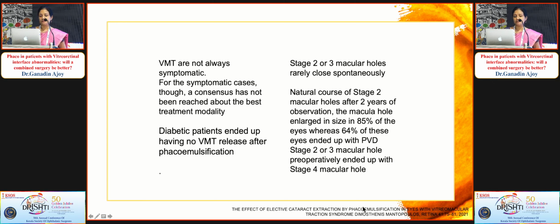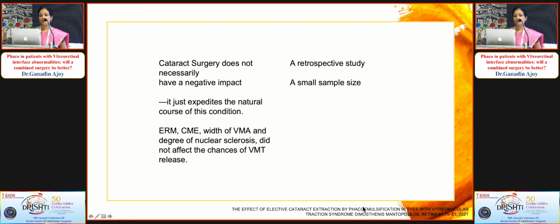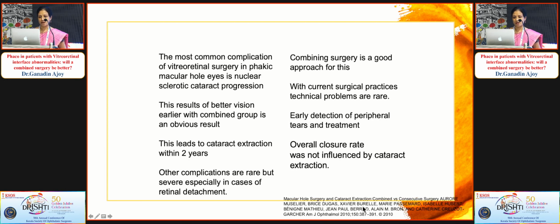So one other thing they noted was, in diabetic patients, they ended up having no vitreomacular traction release after phacoemulsification. In patients with stage 2 or stage 3 macular holes, they rarely close spontaneously. There is a natural course of progression from stage 2 to 3 or to 4. So patients in this study with stage 2 or 3 ended up having stage 4 macular hole. One thing we can say is that this just expedites the natural course of the condition. When we look at ERM, CME, or width of VMA, and the degree of nuclear sclerosis, this did not affect the chances of VMT release. However, this is a retrospective study with a very small sample size.